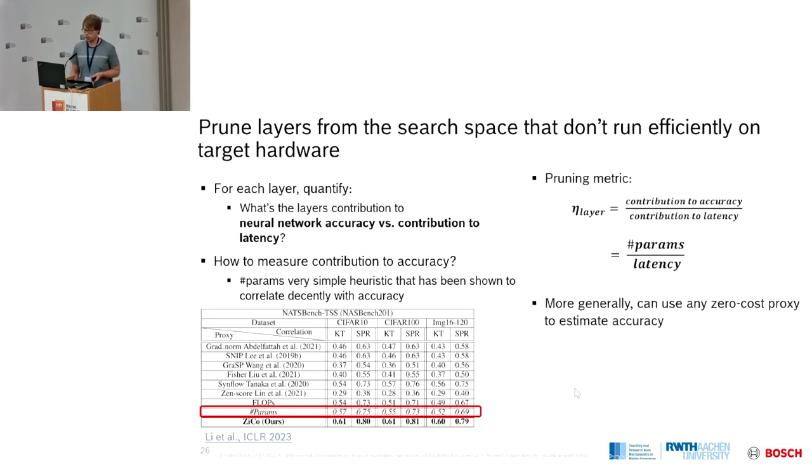And then this pruning metric is super simple. For each layer, you just count how many parameters that layer has. And then you measure the latency of that layer on the device you're interested in. And depending on this metric, you can then remove elements from the search space. And the nice thing here is that this is completely training free. So assuming measuring the latency is very cheap, there's almost no cost involved with this. So hopefully, that's the idea, you can save a lot of compute by pruning your search space based on a metric which doesn't require training.